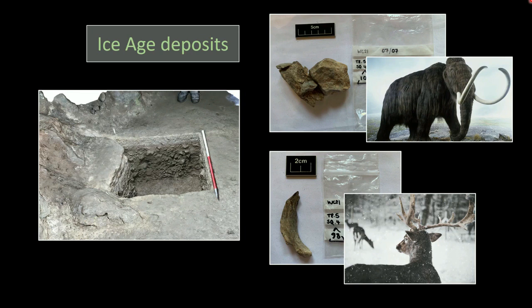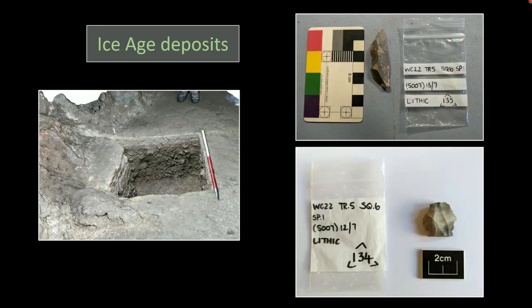So we have horse, we have reindeer, we have mammoth, we have deer, we have sort of the classic last ice age animals. But the most exciting thing is that we also have evidence for people. We have only a few stone tools at the moment, but we've only dug a very small amount and we haven't gone down very far, so we don't quite know what's there to be found. But we have these stone tools, and this is incredibly unusual.